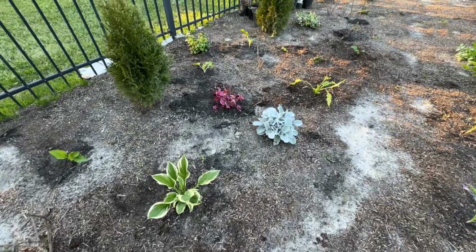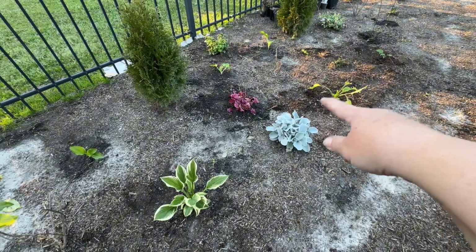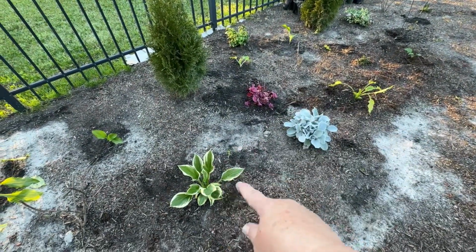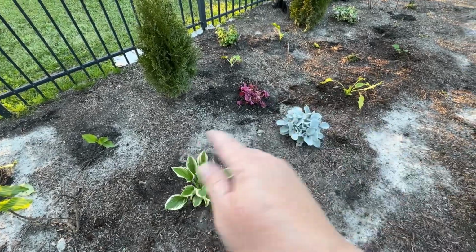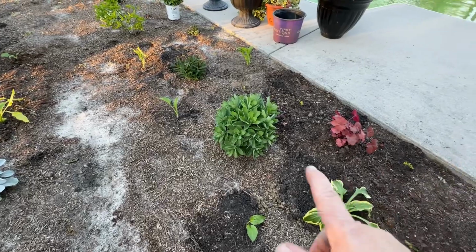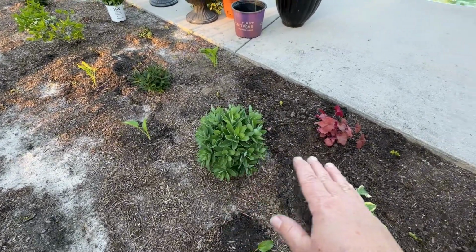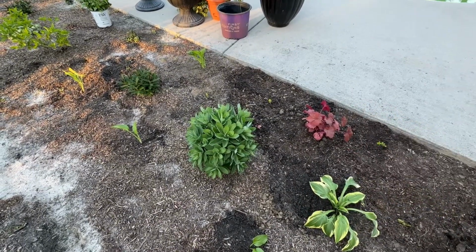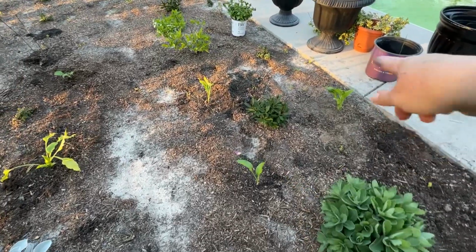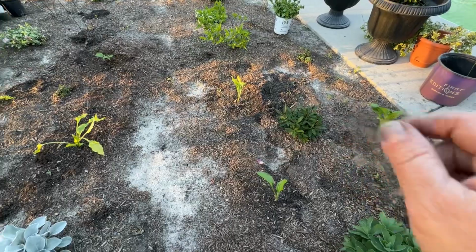I think this looks really pretty because we've got the angel wings, and then the Heuchera, and then the variegated hosta. All those colors together look really pretty. Going over here, we have our autumn joy sedum, so that's going to be a pink color, and then we've got the red from the Heuchera there. Then we got another little trio of Heucheras around this phlox here, and that phlox will be pink.